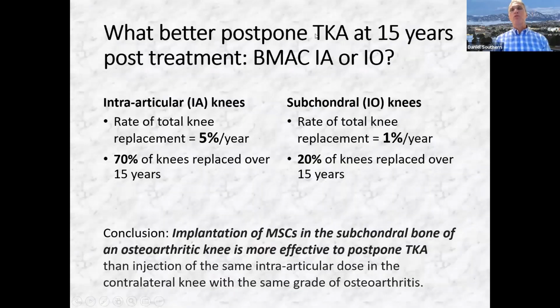What he was trying to find was what procedure works better at postponing joint replacement. Well, in the intra-articular group, just a simple injection beneath the capsule, the rate of total knee replacement was 5% a year. So at the end of 15 years, 70% of these knees had been replaced. Whereas when he drilled into the bone, the subchondral group, the IO group, the rate of total knee replacement was 1% a year. And after 15 years, only 20% of these knees had been replaced, 1 in 5.